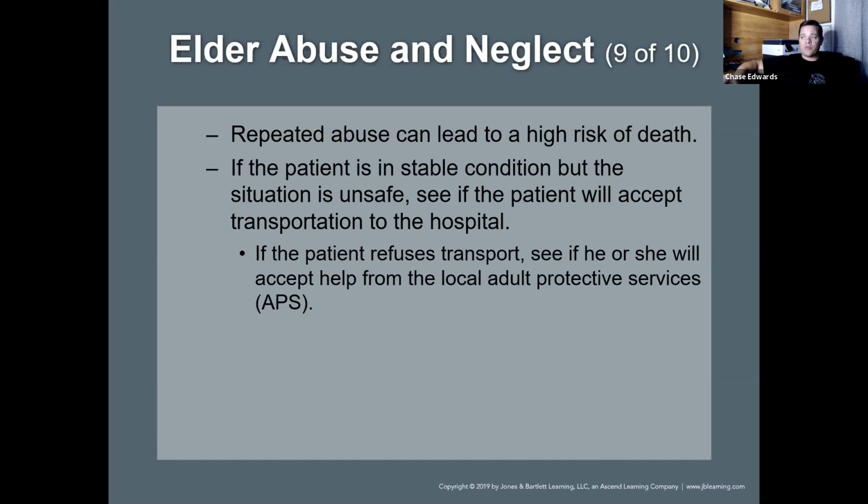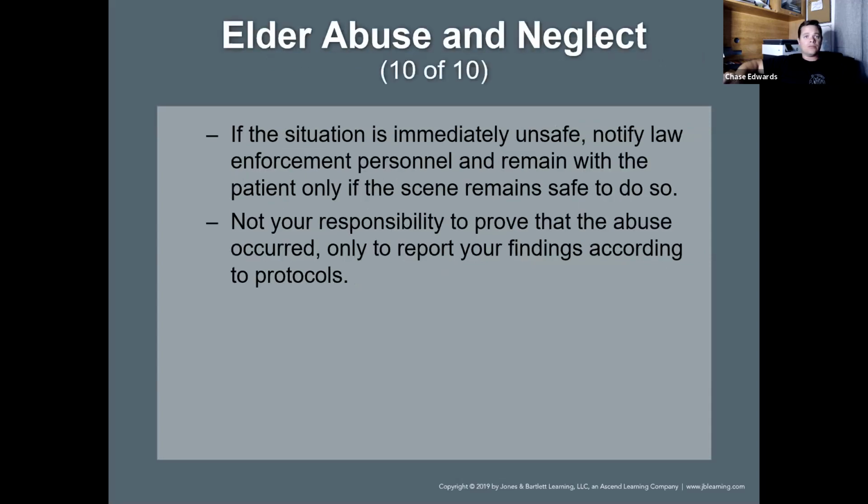And if they want to refuse transport, see if they'll accept help from APS, Adult Protective Services. If you need to remain there until law enforcement shows up, then do so. Let your ambulance company know that you're going to be there until they show up. It's not your responsibility to prove that the abuse occurred, only to report the findings. Remember that. Make sure your documentation is tight with these patients, okay?